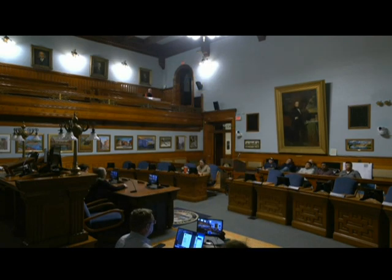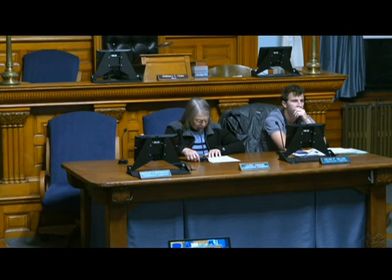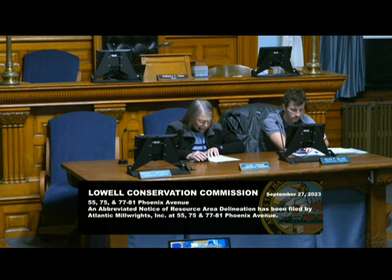We start with a bit of continued business from our last meeting. Atlantic Millwrights Incorporated have asked for an abbreviated notice of resource area delineation. The address is 55, 75, and 77 to 81 Phoenix Avenue. They were here with a plan, and we asked for a few more additions of information to the plan.